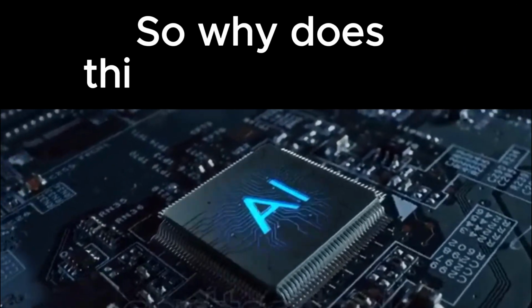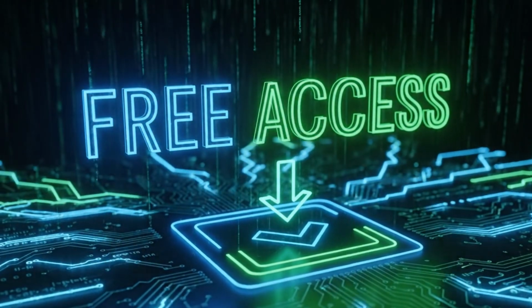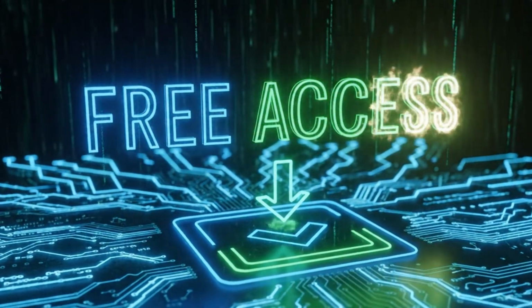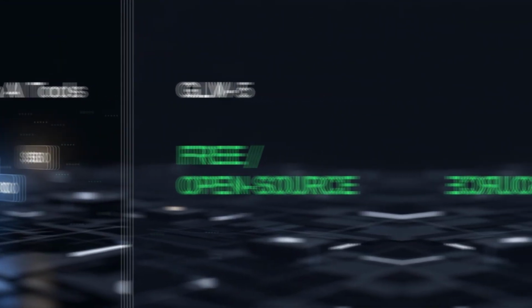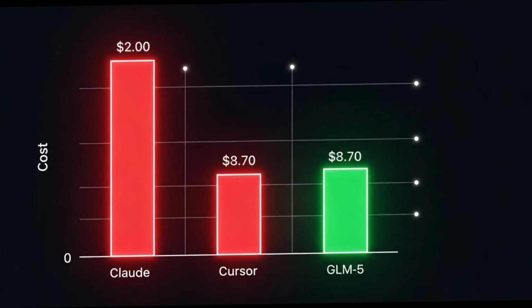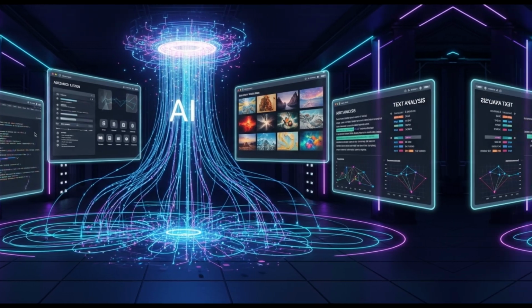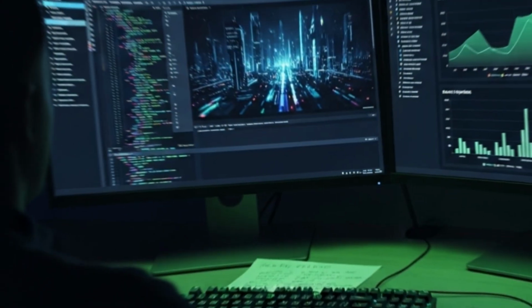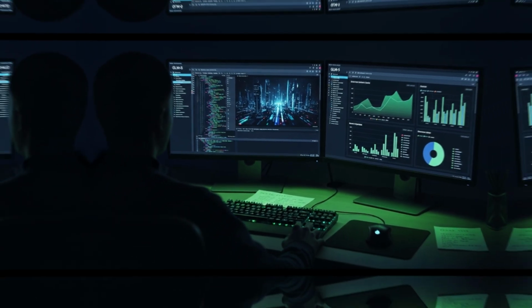So why does this matter to you? If you are a developer, you now have access to a frontier AI model for free. No $20 per month Claude subscription. No expensive Cursor license. Download GLM 5. Run it locally. Or use their API. It is cheaper than American alternatives and in some cases better.